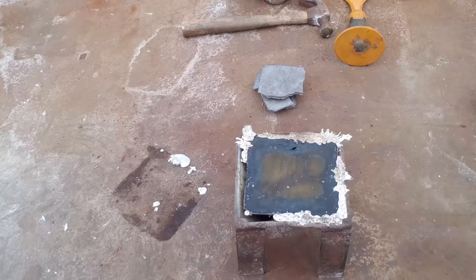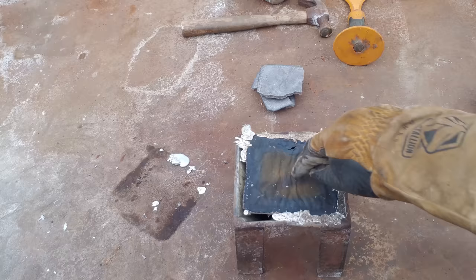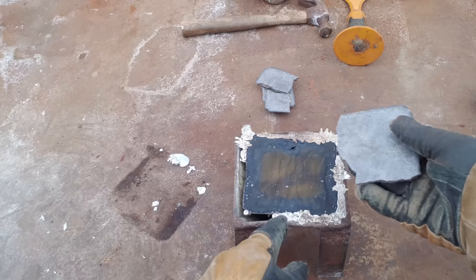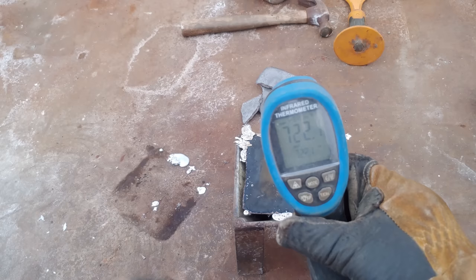This is exactly what I keep warning everybody about on these videos. I took the temperature on the top, and usually when the temperature's below about 500 or 600 degrees, the lead is solid in the bottom. But I'm wondering if this stuff on the top maybe acts as an insulation layer, and so this cools off faster than the stuff underneath. Let me take the temperature of this stuff right now. So, oh yeah, see, that's still 700 degrees. That's way hotter than the melting point of lead.